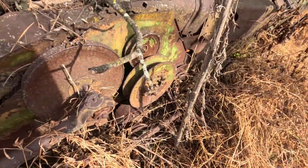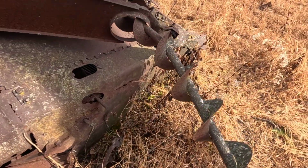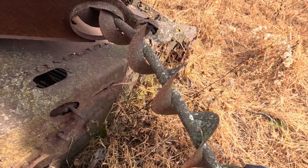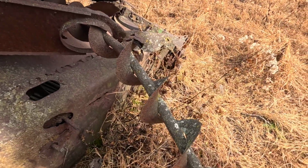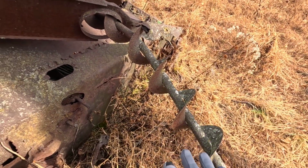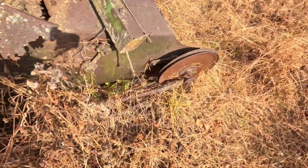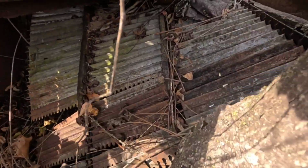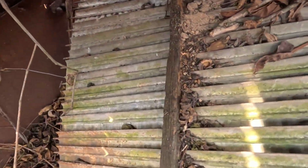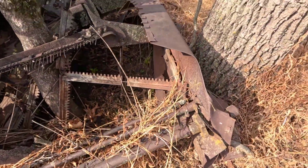Over here you've got some gears and wheels and a drill. I don't know if that's for drilling in and planting it so it doesn't move. Yeah, if you know what this is, let me know.